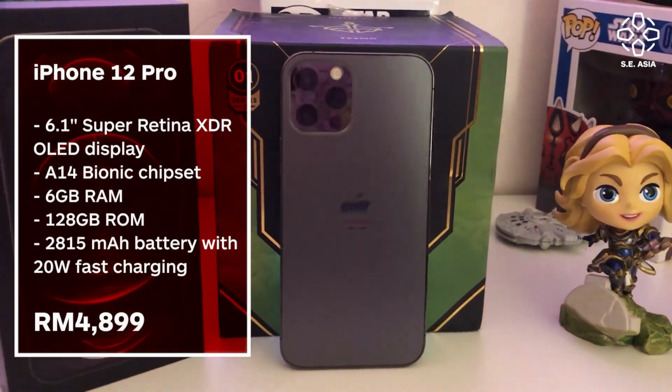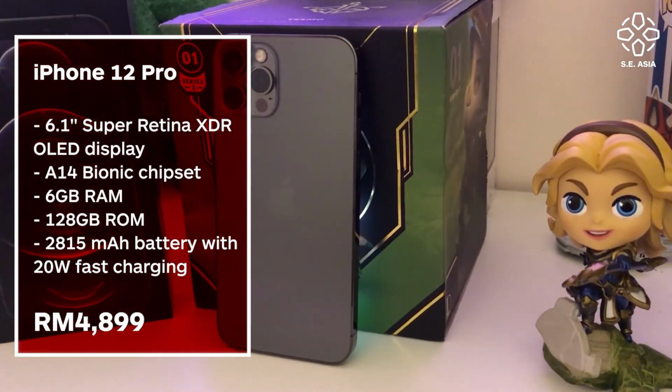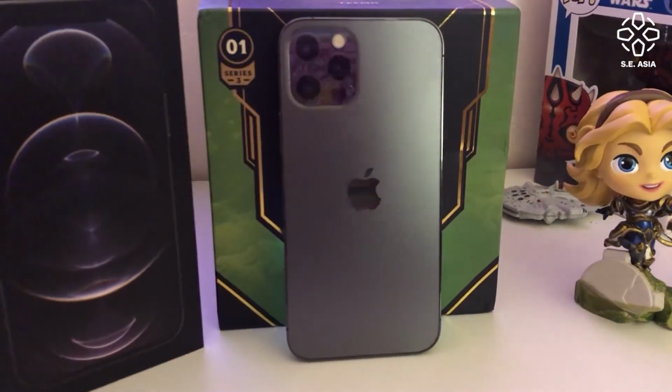And there you have it, guys, the iPhone 12 Pro. Will you guys be fighting in the comments about this iPhone, or will you love it in the comments? Drop reactions below. Angry face if you hate it. Love if you like it.